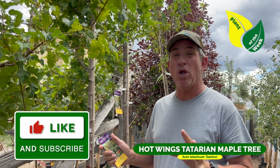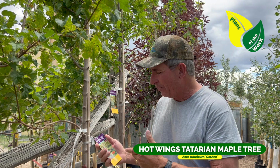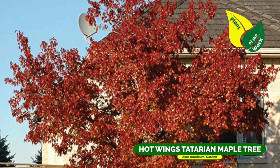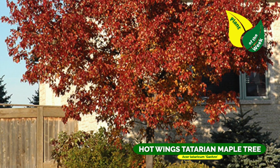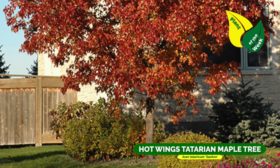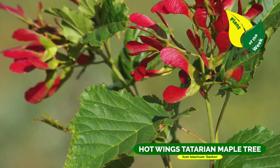If you're looking for a small tree for a small yard, one that gives you a little bit of shade, but it's not gonna overwhelm everything, you might wanna think about this one, the Hot Wings Tatarian Maple. Fantastic fall color. And in the springtime, when they eventually set their little wing seeds, their samaras, they're bright, bright fire engine red, which really, really is kind of a neat look to it.